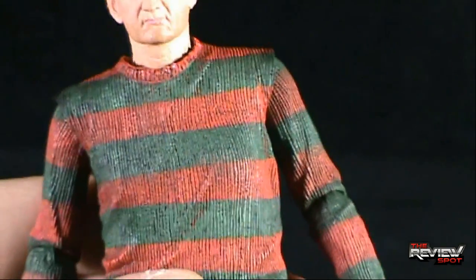Now, Spot's reviewed the convention exclusive. I actually did a throwback of the convention exclusive Fred Krueger as well. And obviously, big strikes against the figure. The figure was so much larger than what we are getting now with the smaller, scaled down 6-inch versions of the Freddy figures. Obviously, he was pre-posed. He had his arm up. He was holding a doll in hand. It was a good sculpt, but I think this sculpt definitely is a far better sculpt of Freddy Krueger, or Fred Krueger.